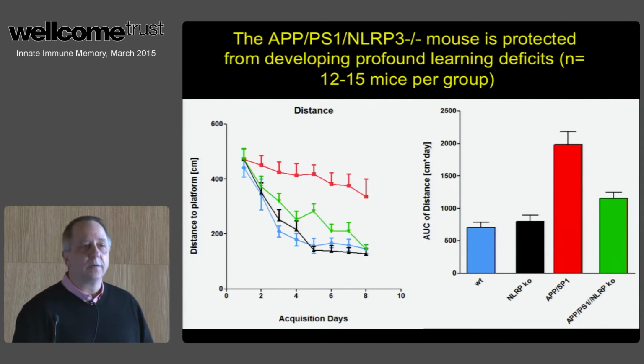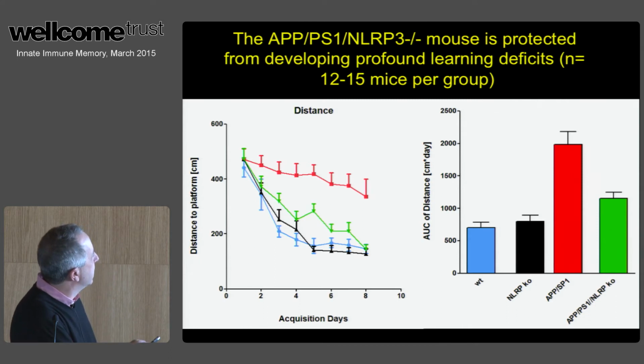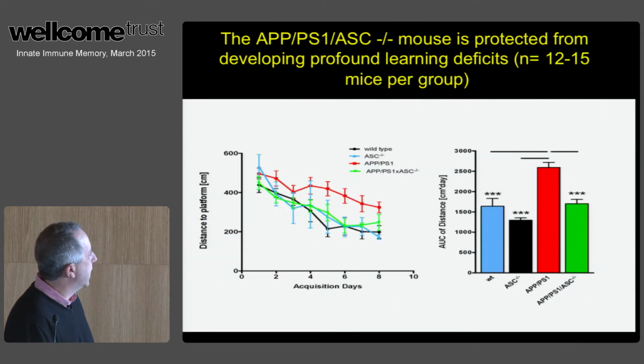Anyway, as I said, we do this 4 times a day for 8 days. Mice tend to learn where the platform is by day 4, and pretty much after that point they go directly to the platform. Here, the blue line is the distance the animal swims to the platform in wild-type mice, and the black line is the NLRP3 knockout. The red is the APPPS1 mouse, or the Alzheimer's mouse. And green is what happens when you breed this animal into the NLRP3 knockout. So you can see that that is almost complete protection from the type of memory problems that these animals have.